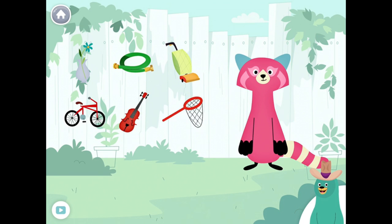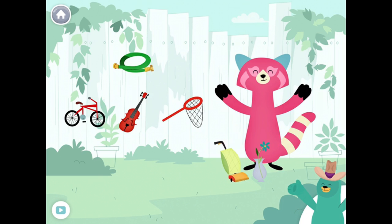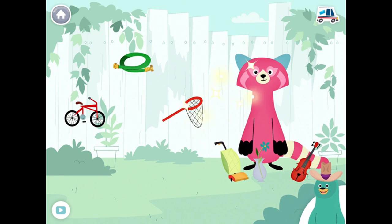Give all the things that start with the V sound to Rhea. Vase, vacuum, violin. Yay! You found them.